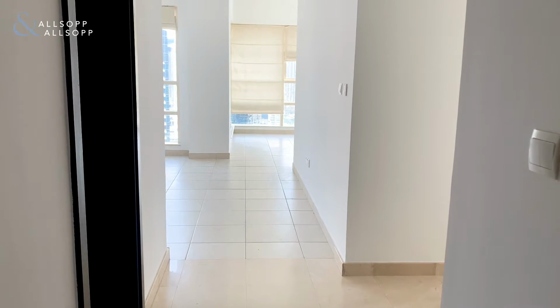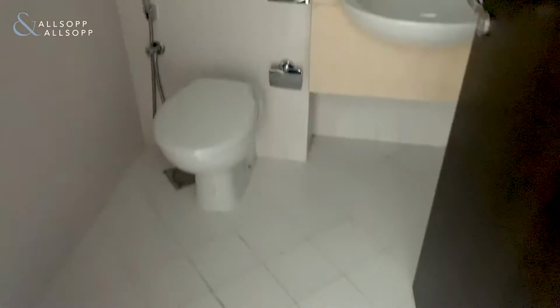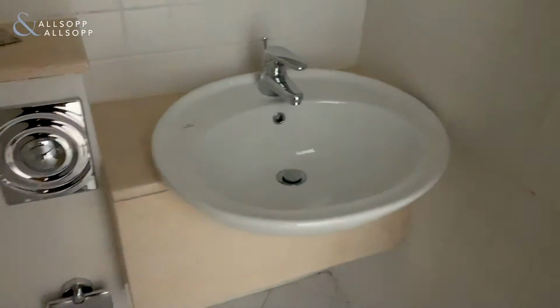Today I'll be showing you a two-bedroom unfinished apartment in Marina Quays West, situated in the Dubai Marina. So here we have the hallway and a guest toilet.